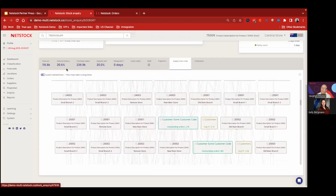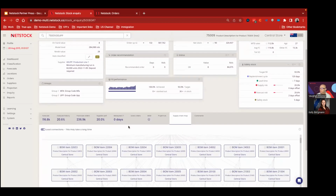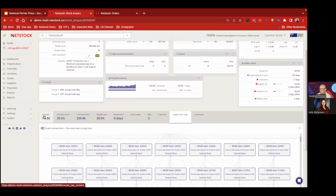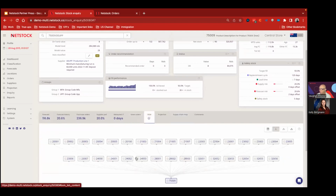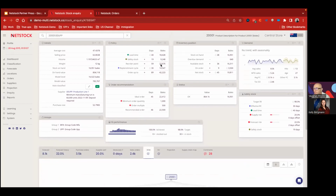All right, so let's go back to the order, and I'm going to take this one as an example. No, this is not the right one. So let's go to the BOM. Let's go back to 2001. This is the finished good item over here. We can see that we're under the reorder point, as far as manufacturing is concerned. We're under that reorder point, and we're saying that we need to ideally manufacture 22,412 items to get back to our order up to a maximum.